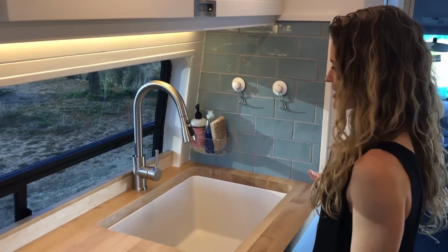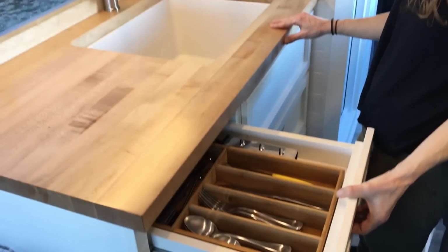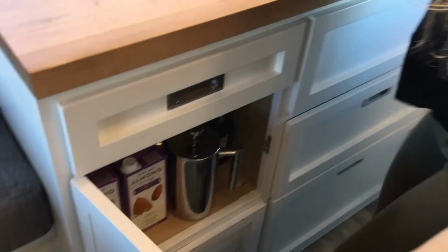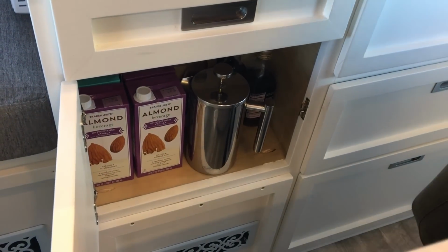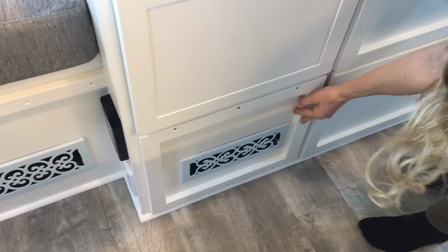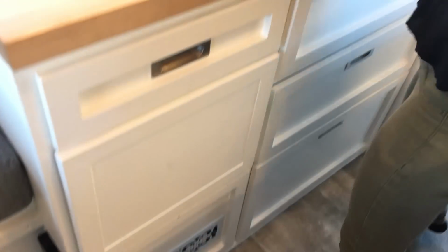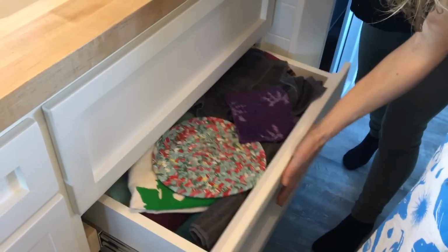The sink side of the kitchen, we have a lot more storage as well. So we have our cutlery in this one. And some more storage in this side. So we keep our milks and coffee plunger, some olive oil, soy sauce, and vinegar. This bottom one isn't a cupboard, it's just part of our furnace, so that's one of our vents for hot air. And under the sink, we have towels, tea towels.